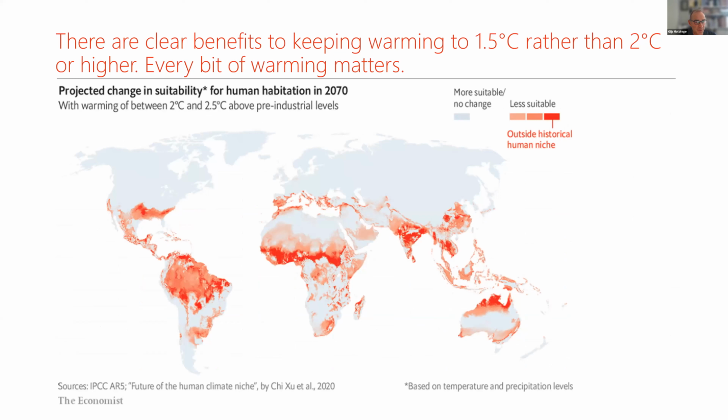Just one or two more bad news slides. This one is a picture that I picked up from The Economist, and they had a good article that showed what areas of the world become uninhabitable, and why this boundary of 1.5 degrees Celsius rather than 2 degrees Celsius is so important. The percentage of the world's population that would be exposed to extreme heat waves once every 5 years jumps to 37% in a 2-degree warming world, compared to only 14% if global temperature were to remain at 1.5 degrees increase. And that's why the Paris Accord is so important.